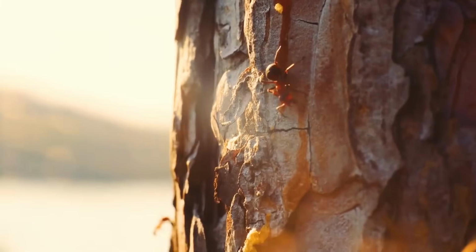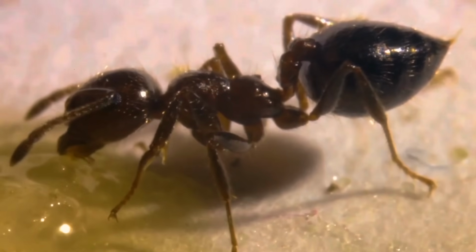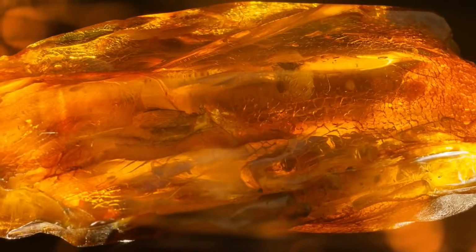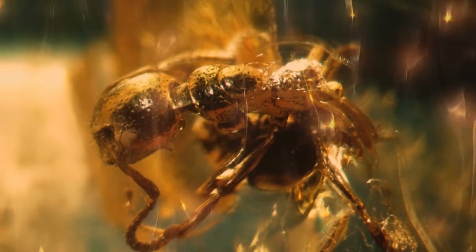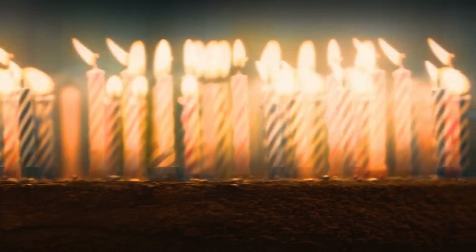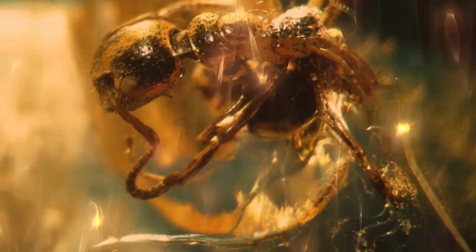Its resin is rich in sugar, so the ants often live amongst the trees, close to the easy source of food. One block found in East Germany has preserved one ant that is estimated to be about 48 million years old. Think of the birthday cake. But what makes this find interesting is another animal inside the amber.